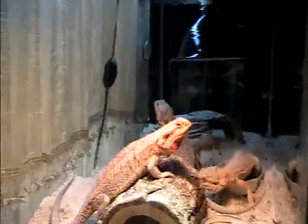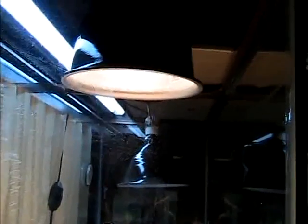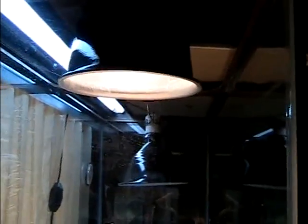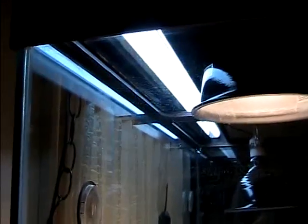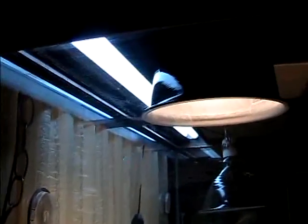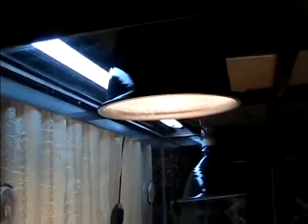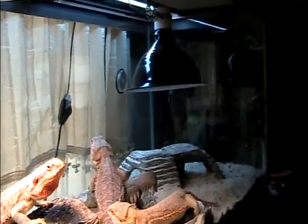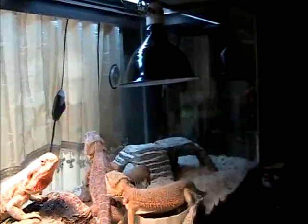In this tank, I do have the UVA 150 watt heat lamp, UVB 4-foot long fluorescent tube, and those are on timers. They're on 13 hours a day. And right there is the heat emitter, which is 50 watts. That stays on continuously.